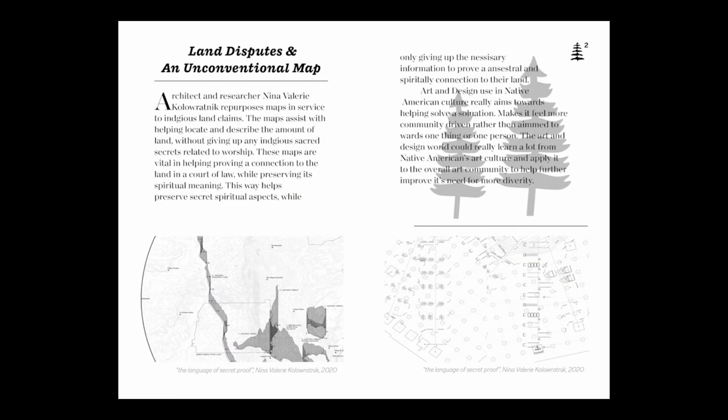The sixth shows how design can help give back to Native Americans, utilizing graphic design for making maps that can prove cultural and spiritual connections to land, to help present as evidence for land claims in the court of law.